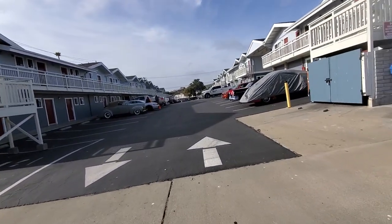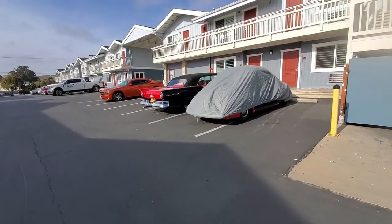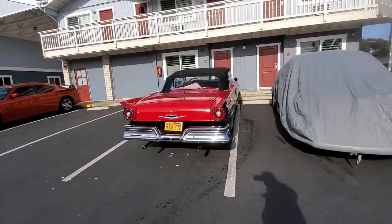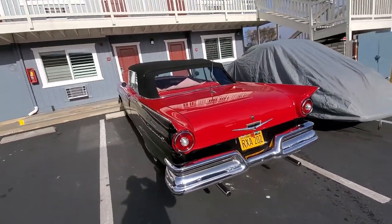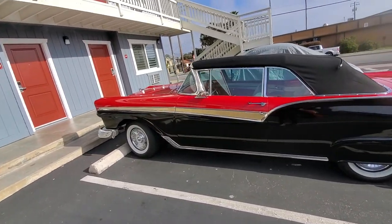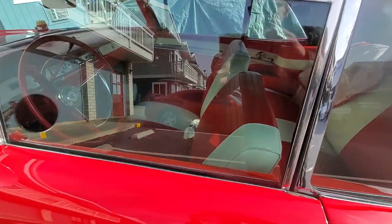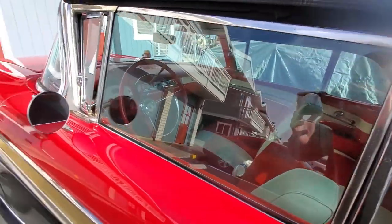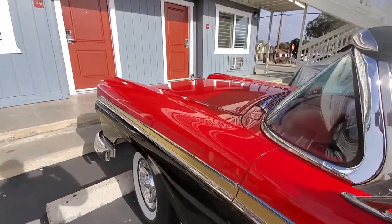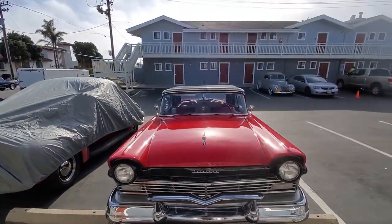Alright, and as we approach the Harbor House Motel, we see a bunch of other classic cars here. Beautiful old Fairlane 500 convertible. All these cars are in pristine condition. They're so nice. Oh, the interior is perfect, and the instrumentation is all original and in perfect condition. Fairlane. That's so cool.